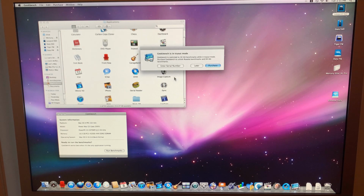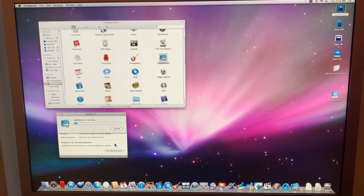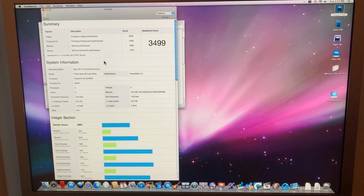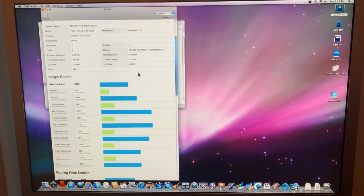All right, this should be interesting. So we got Geekbench running, folks. And once again, I'll be right back with the results. Stay tuned. And here we have those results. Take a look at that. I'm sure this doesn't surprise anyone out there, but we do have the champion of the PowerPCs in terms of Geekbench. $34.99, just about $3,500 total score. The integer performance, 3903, floating point, 4499, memory, 1808, stream, 1979.